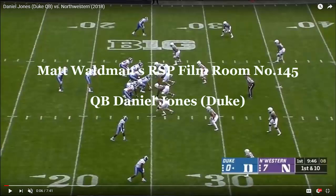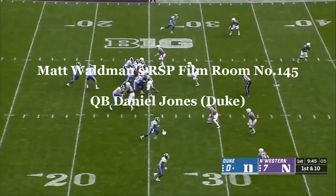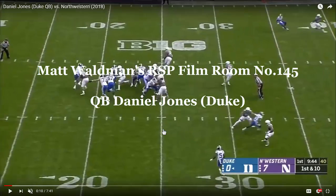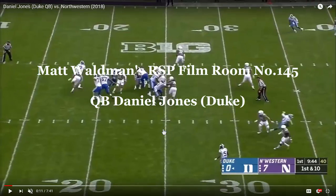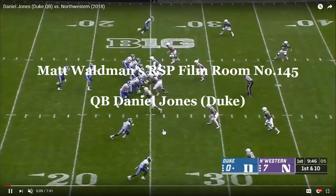So one of the things that draft analysts and draftniks are going to like about Daniel Jones, or any quarterback with size, and Daniel Jones is a guy, I believe, about 6'5", 220, is the ability to work through contact in the pocket. There's a defensive tackle getting a wrap, and he's able to throw that ball.